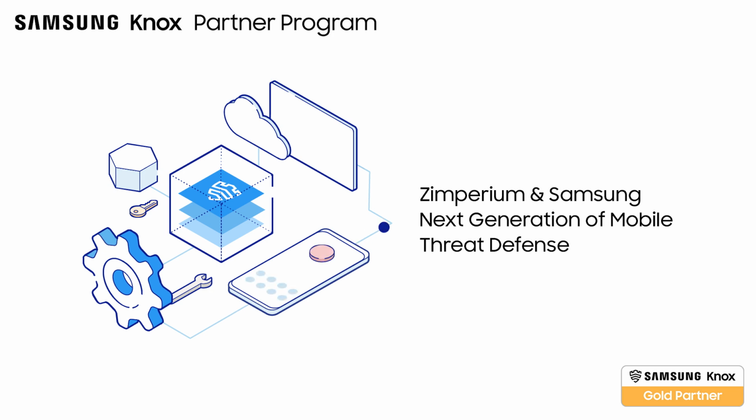Our speakers today are John Paterson, Chief Technology Officer at Zimperium, and Nick Dawson, Global Head of B2B Solutions at Samsung Electronics. They will tell us a little bit about Zimperium, which is a next-gen mobile threat defense solution.